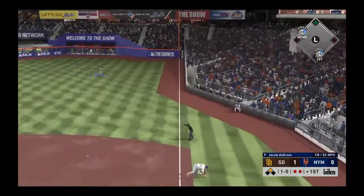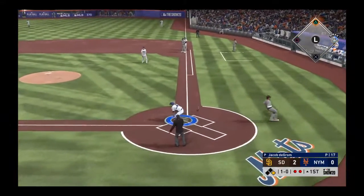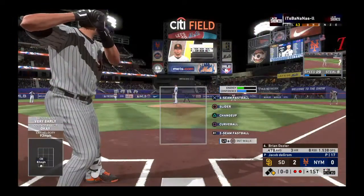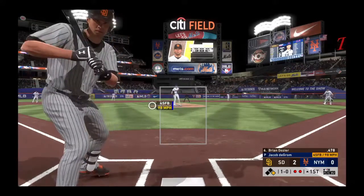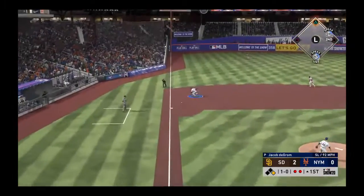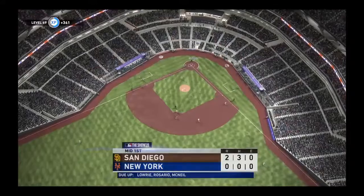Grounder hit hard down the first baseline. A dive, but he can't get a glove on it. It's through for a base hit. And not in time as the run scores. Here's Brian Dozier now, as he will look at a first pitch fastball for ball 1. He takes his first cuts in this one with a man at first and 2 away. Down the third baseline. On to second for the force out, and the side is retired.